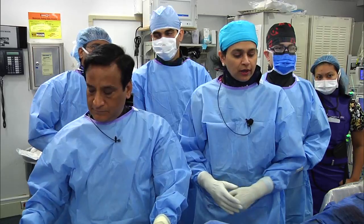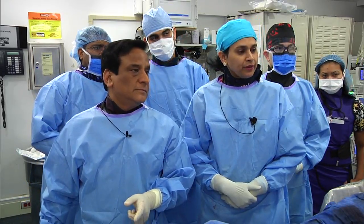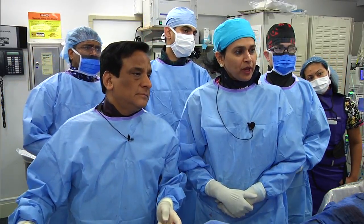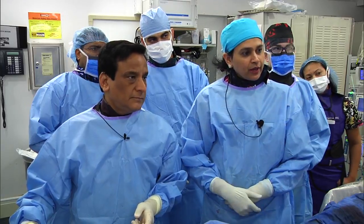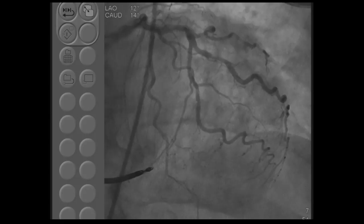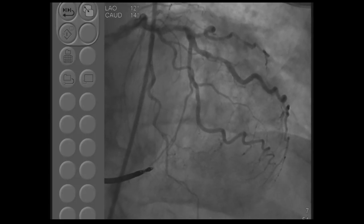We are planning to do, the question is, do we do the LAD today or the CIRC today? We are going to do another vessel once we already have the Impella on board for this patient. This requires rota and bifurcation stenting. I think we'll do the CIRC today, and then later on we'll bring her back for the LAD diagonal PCI.